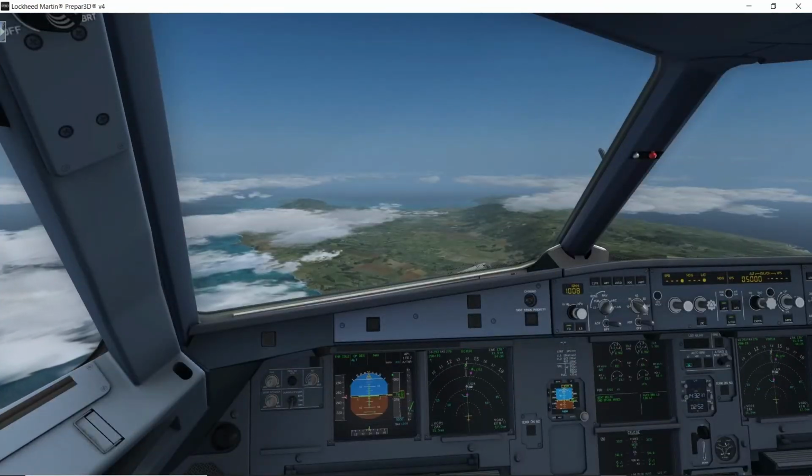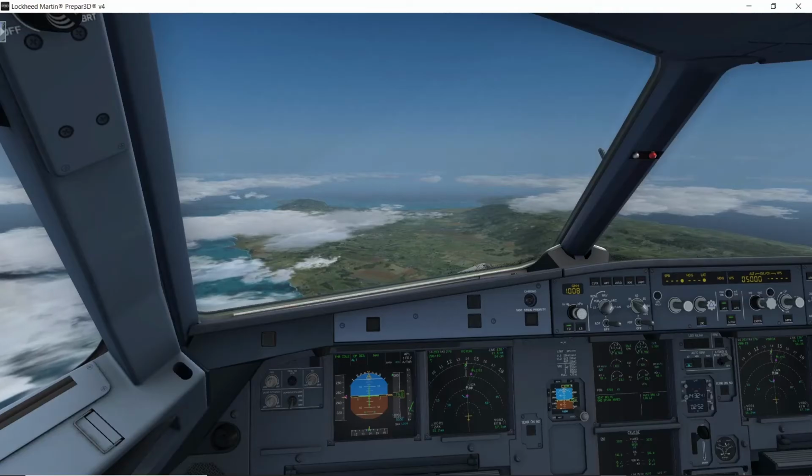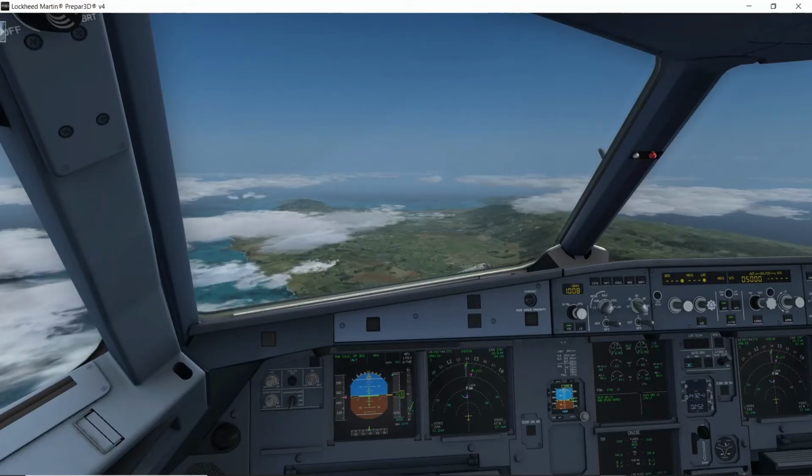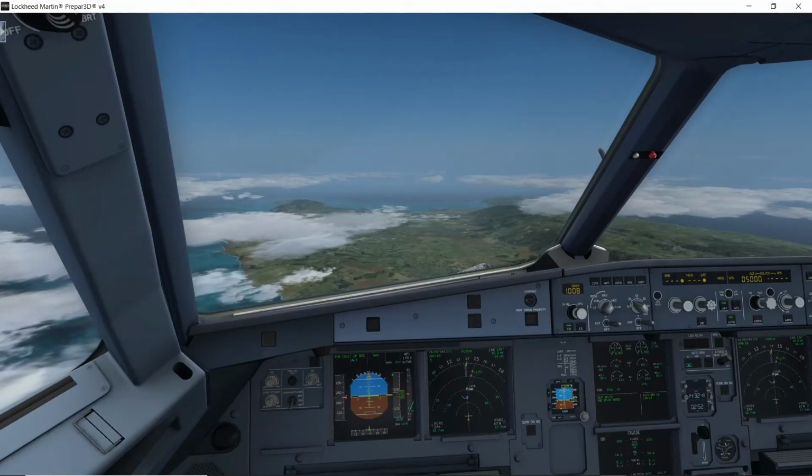In the Barrow, all I'm going to do is click off the screen and just check the weather is still the same. Yeah, so we've got no problems with the weather. Bit of a bump, that's okay.